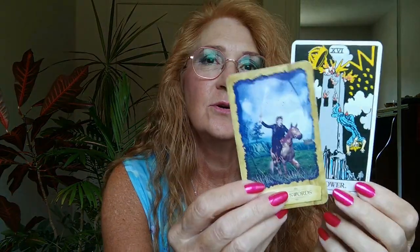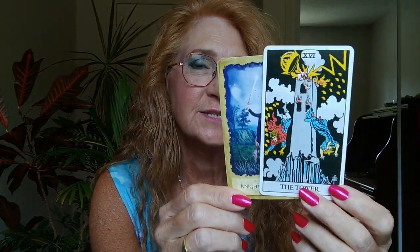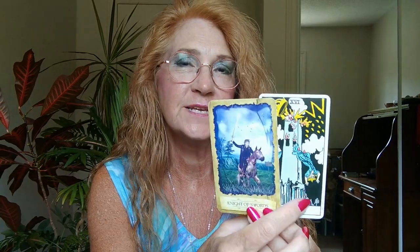Okay, so what is your lesson learned about slowing down with that Knight of Swords? Let's see what other insight we can get for you. Okay, so the Sun group, we have the Tower. This means drastic change, sudden and surprising action that will be happening. So if you don't take your time, something drastic might happen, but also at the same time, I see this as you have learned your lesson to slow down and wait for things to happen.